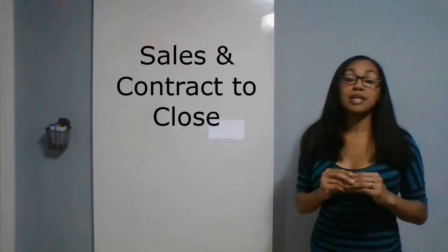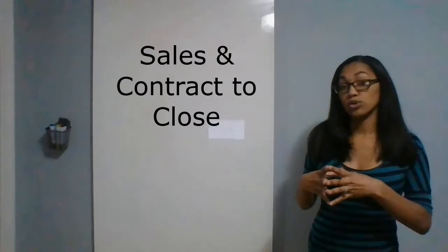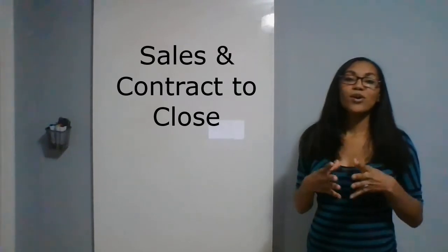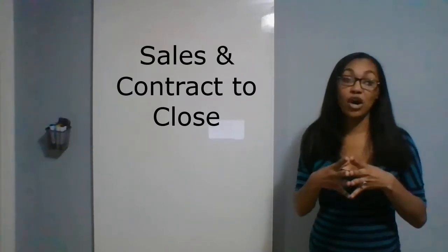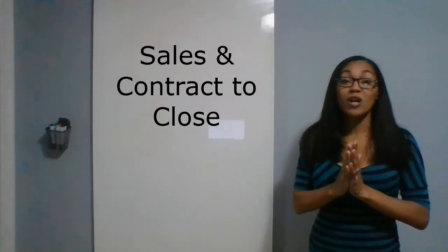Let's hop in. So first things first, we need to break this down. There are two phases of the real estate transaction, the sales and the contract to close phases. So the sales process starts when you get a hot lead, and the contract to close process starts when you've executed the real estate contract, or in Georgia, bound the contract. So let's go ahead and explore the sales process.